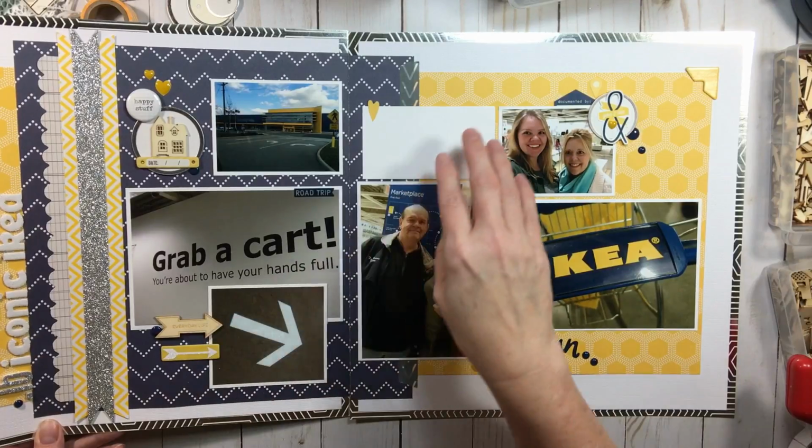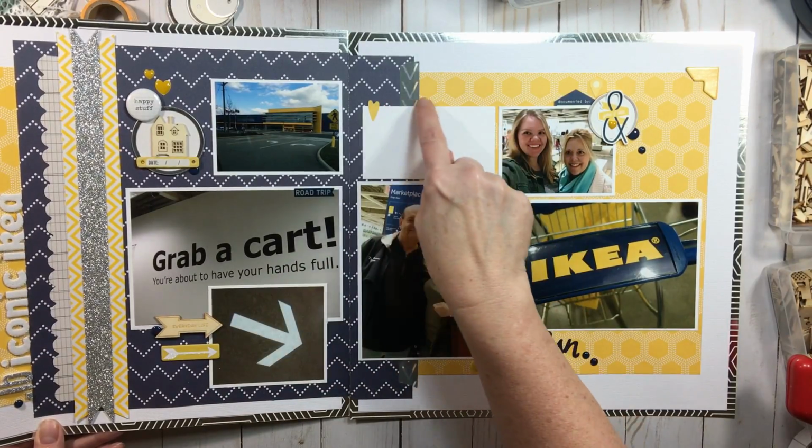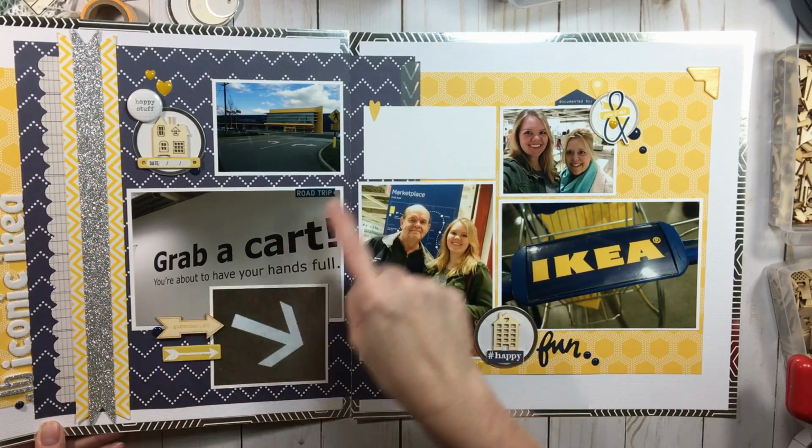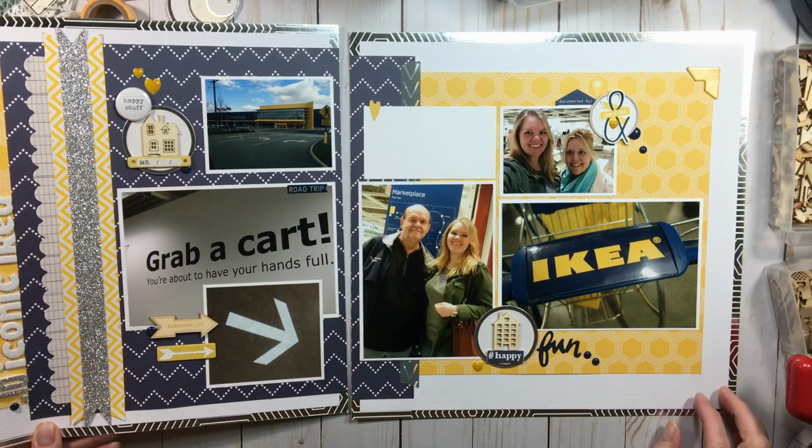Once I get my journaling on, I could put a little more something up here. Maybe that's what I'll do, and it'll maybe counterbalance that. That might be what I do.